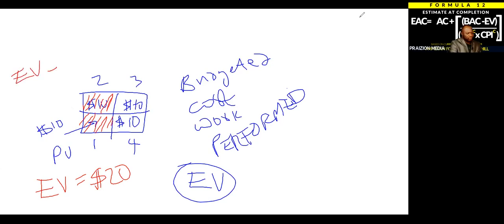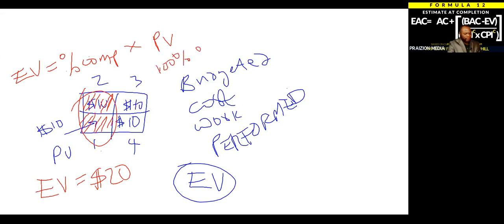Earned value is equal to percent complete times the planned value. So what was the planned value for these two panels? It was $10 apiece, making 20. See? So you got 100% of these 20 done. So you could look at it like this. 100% of 20.